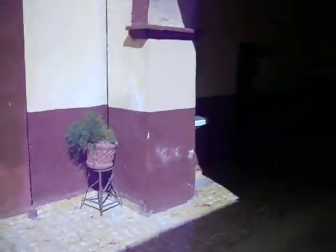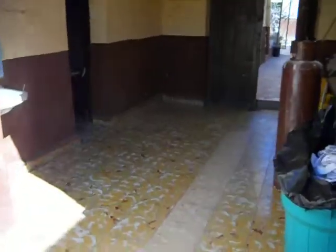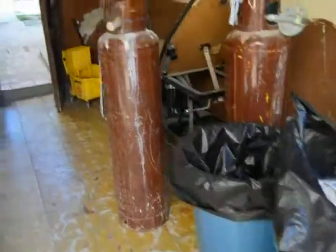And then of course the next bedroom that we'll go to, the last one that is off the plaza, kind of, is me and Luis's bedroom. It's actually under the little archway right here. And of course here's our trash cans, gas canisters, cleaning supplies and whatnot.